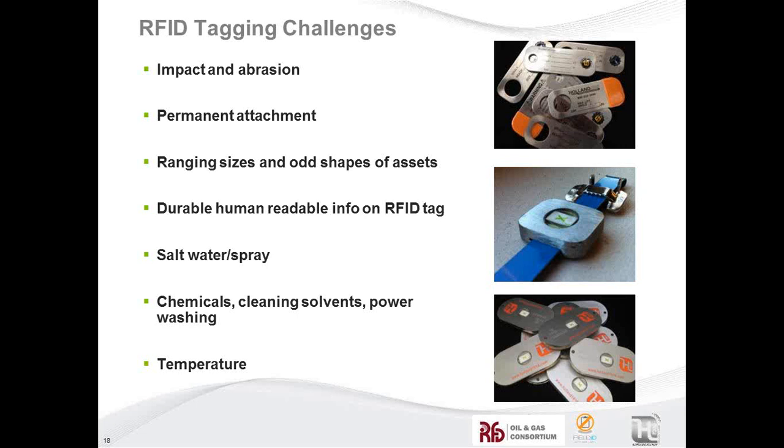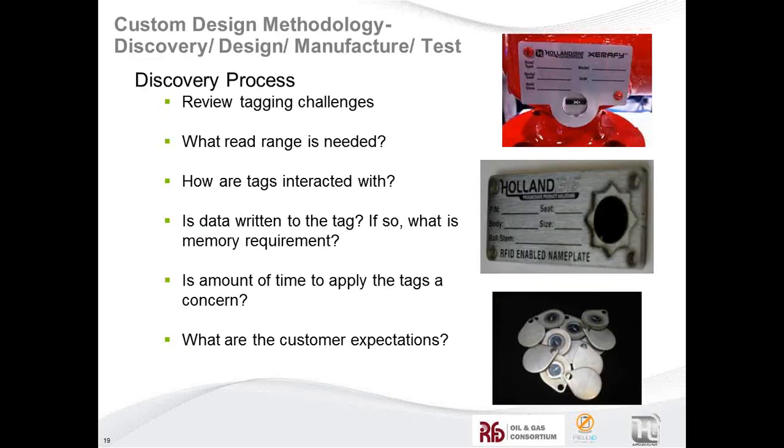And then we've got a few other common challenges up here. We won't take the time to go through each of these here, but that kind of covers the things that come up on a regular basis in this industry. Go to the next slide.